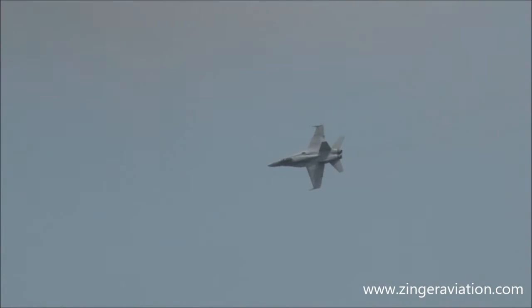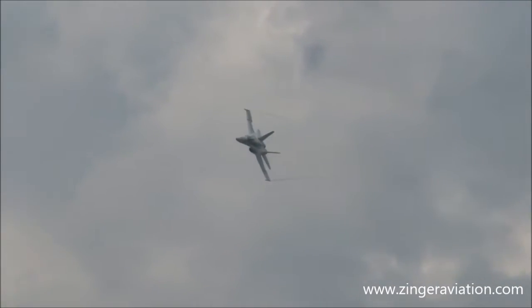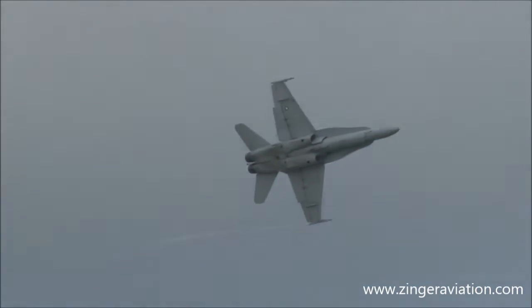The clouds are an issue today. This is called the minimum radius turn. Right now, he's experiencing 7 times the force of gravity as he maneuvers this airplane in a very, very tight circle.